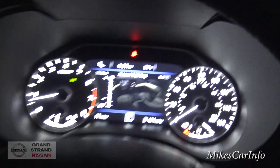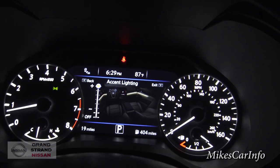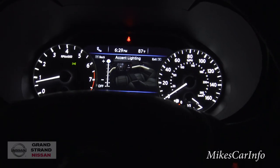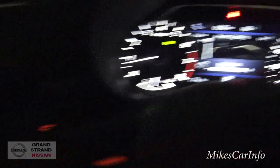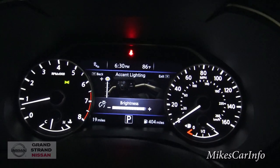So that's the one thing, and you can adjust it brighter or darker. It's full blast now and it's not that bright, so it seems unlikely that you'd want it dimmer. But anyways, you do have the ability to dim your interior lights here. You can make it brighter or dimmer like that.